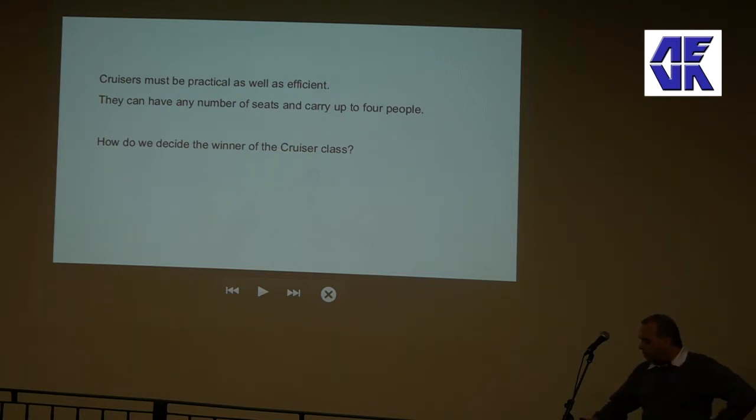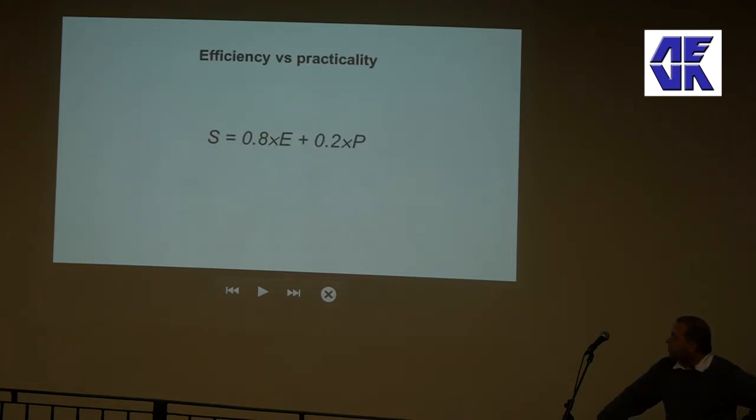But we've still got this problem of how do we decide who's got the best car when there's no real rules about making the cars consistent. So it's efficiency versus practicality. And so I'm a mathematician, so here's a formula for you all. It would be remiss of me to come out and not bring one. So we have some sort of efficiency score E and some sort of practicality score P, and we multiply the E by 80%, so you get 80% of your score is efficiency and 20% is practicality.